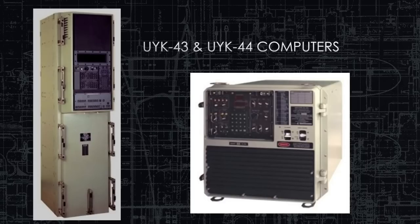Here are the UYK-43 and UYK-44 computers. Man, am I familiar with these. I spent a lot of time punching numbers into these guys. Basically, the tall one you see on the left, that's the UYK-43. The bottom half of that is just huge, heavy mechanical hard drives. And the reason why they're so huge and heavy is not only do they store a lot of data, but they're designed to withstand shock.